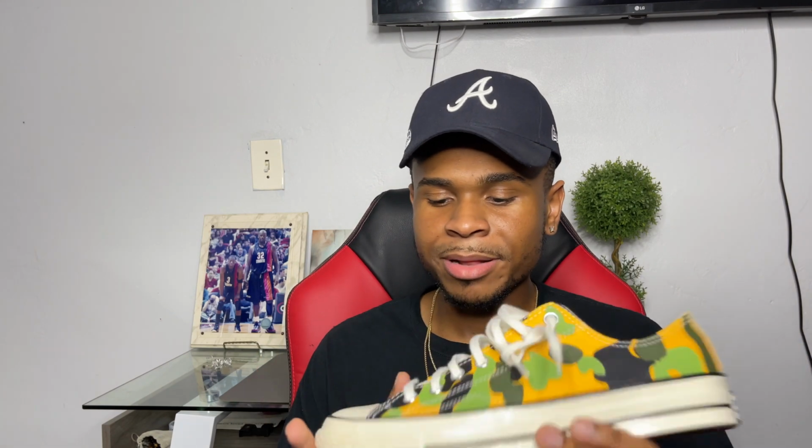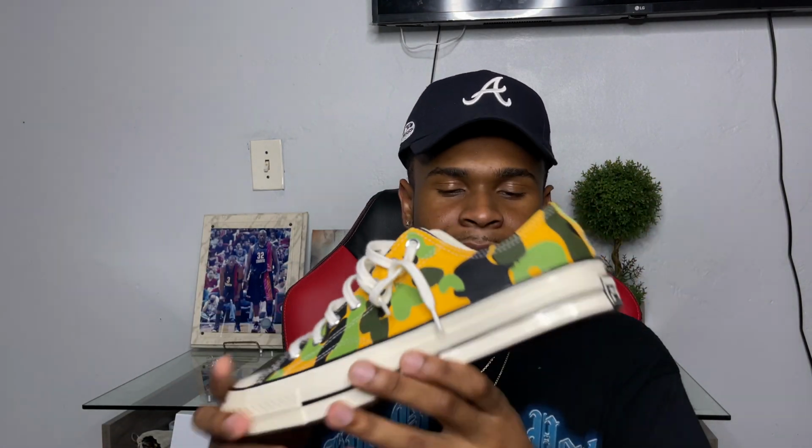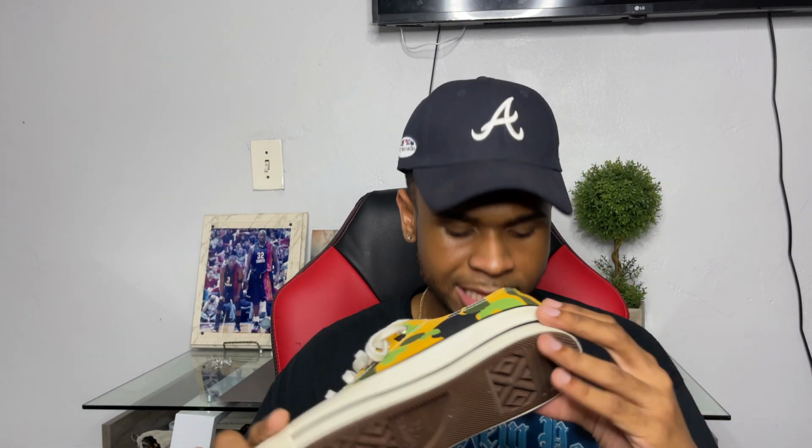I have really been liking the Chucks a lot lately. Chucks have been becoming one of my favorite sneakers, and I feel like this one right here is so dope and so different that I just had to go and pick it up. I actually did get these from Nordstrom Rack. I think these were only like 37 or 40 bucks, I'm not too sure.